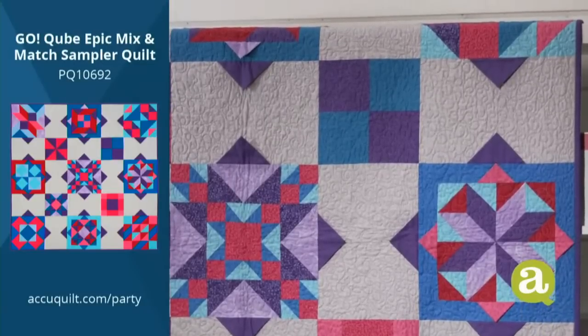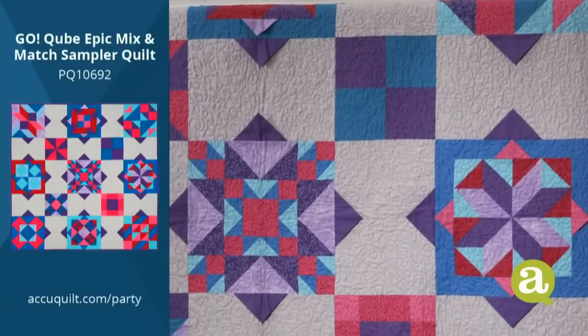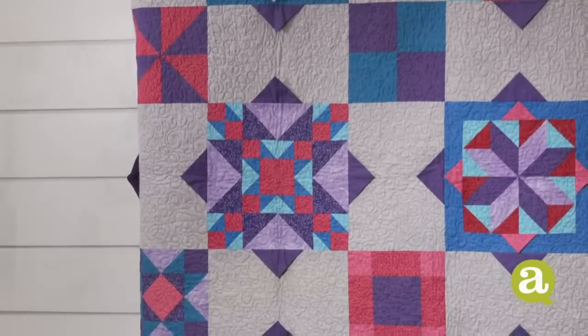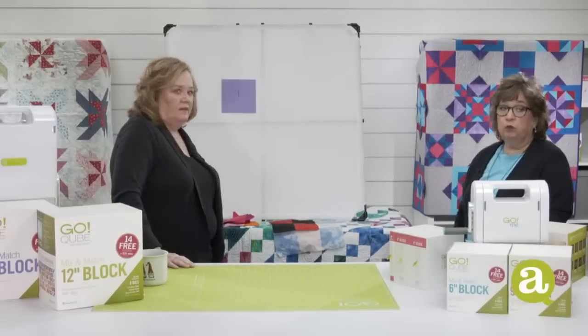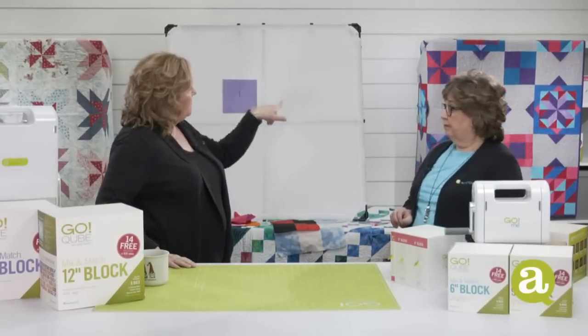The thing I love the most about it is that it has some elements that are three-dimensional, like the little flaps and stuff on it. It has fun little prairie points that are three-dimensional. Really cool pattern. Our good friend Tammy Miller, that's her favorite quilt.